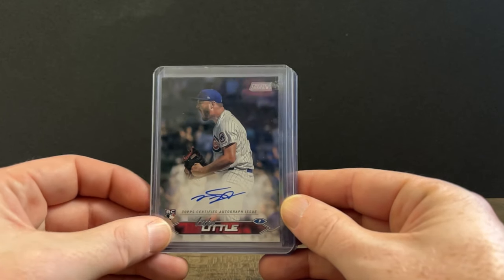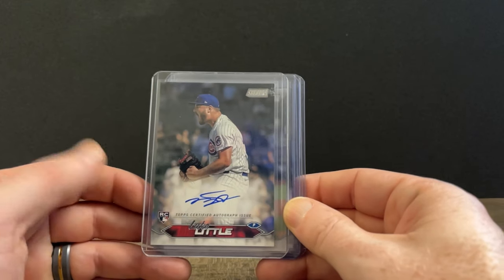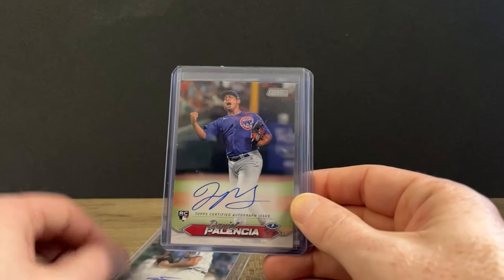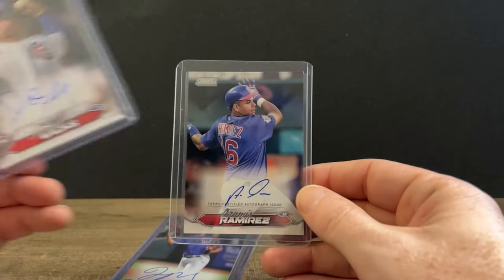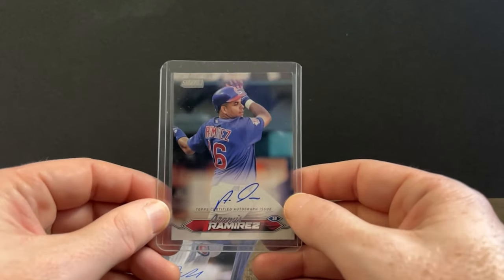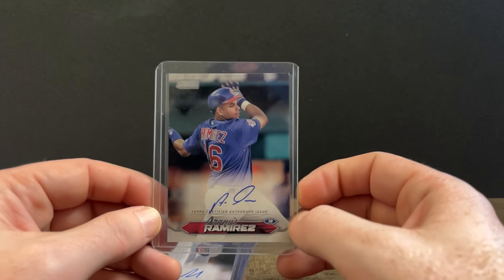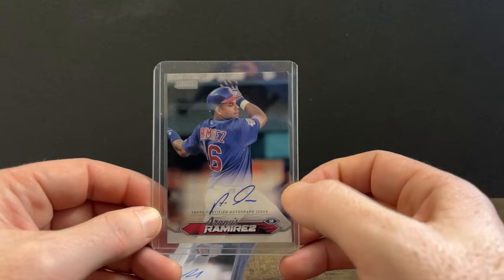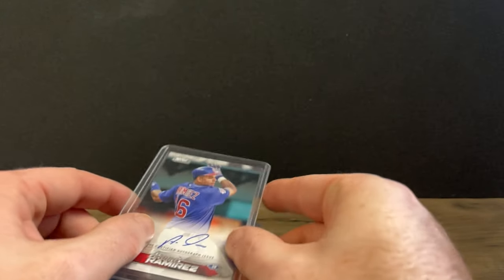I just love the imagery on this. They're on-card autos, so it's always really clean. So these are a few that I've picked up so far for this year with Luke Little, Daniel Palencia, Jordan Wicks, and Aramis Ramirez. So unlike last year, this year there are some retired players on the Cubs checklist. So Ramirez is one, Billy Williams is another one. I've purchased the card, it just hasn't showed up yet.